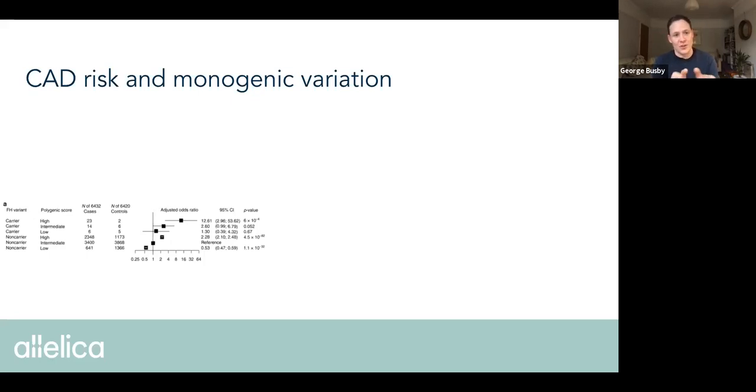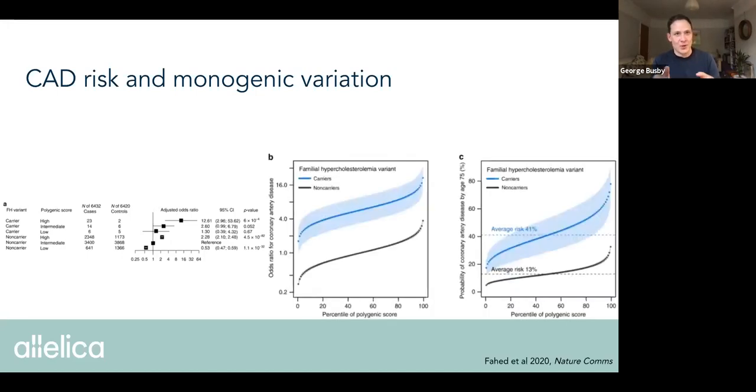You can see as well from this plot that the number of individuals in that stratum out of the total number of individuals is actually quite small. When you make plots like this and look at the stratification of polygenic risk scores in carriers versus non-carriers, for people carrying familial hypercholesterolemia variants, you can see that on average their risk is higher. Carriers in blue are higher than black, both in terms of an odds ratio and in terms of probability of disease by age 75. Polygenic risk scores can modulate the penetrance of these mutations.